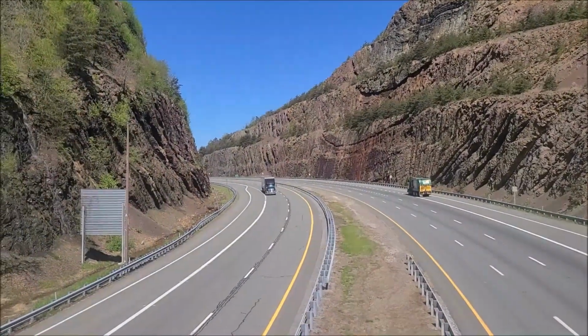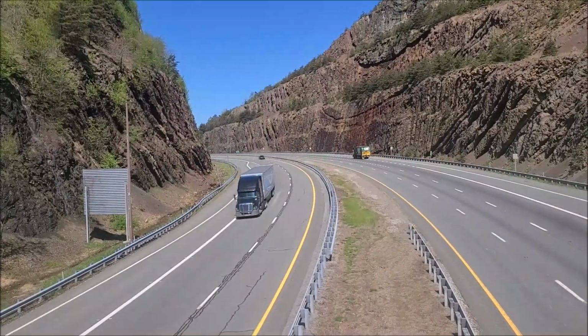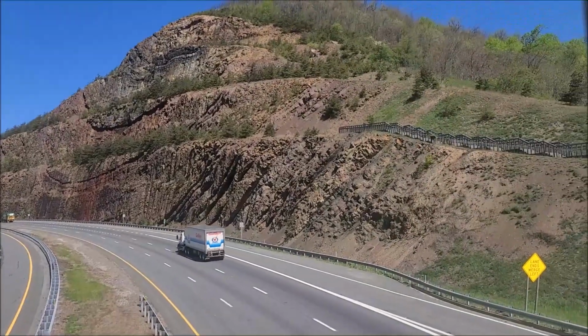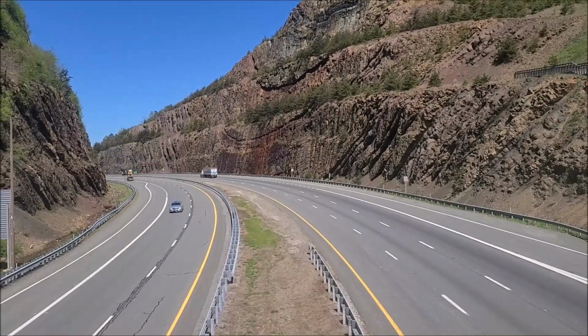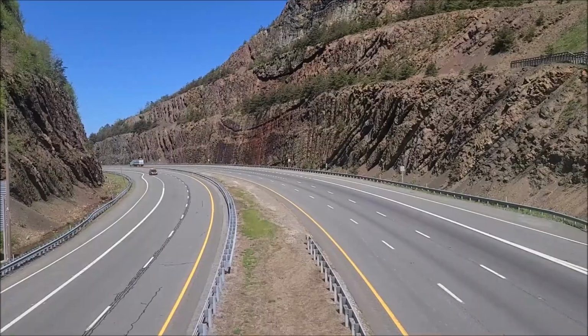This is a view of the cut in the mountain, which I think is really cool. You take a walk up to the upper point up there. I've never actually been up to that upper observation deck, but I'll take you guys up there after we go take a look at some other things down below, I suppose.